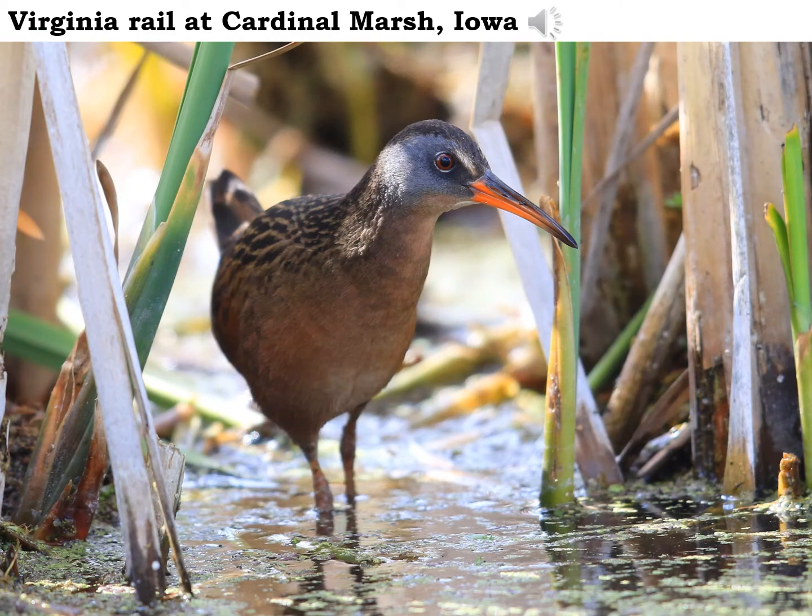After wintering in wetlands along the Gulf Coast, Virginia rails are back for another nesting season here at Cardinal Marsh and similar shallow wetlands across northern Iowa and Minnesota. The Virginia rail is a secretive bird that is more often heard out in the marsh rather than seen. Their call is quite distinctive. It kind of sounds like a mixture of grunting pig and quacking duck, if you can believe that.